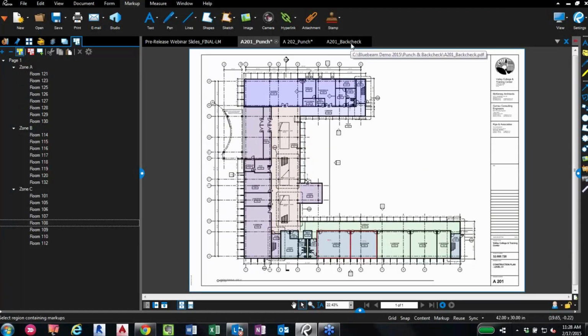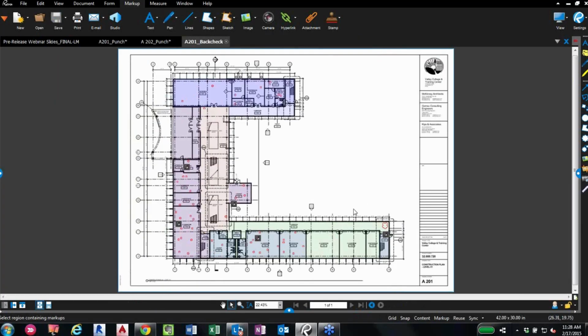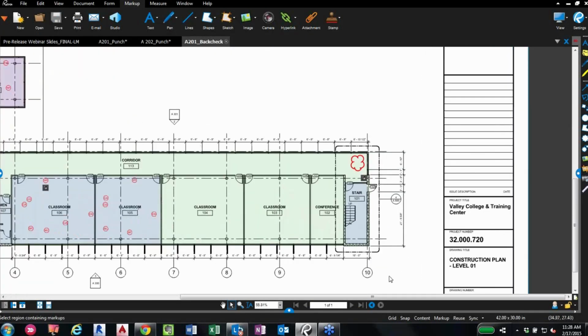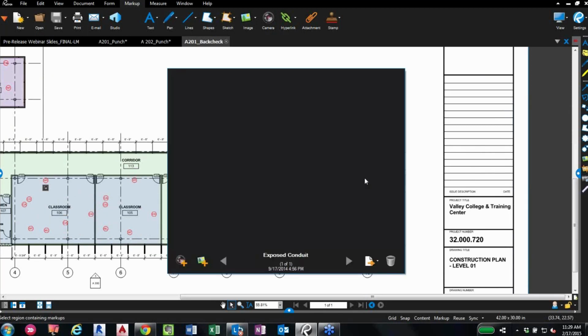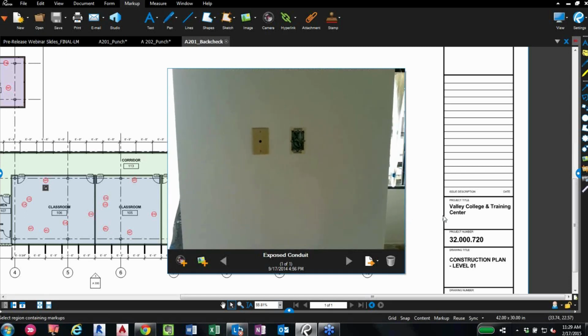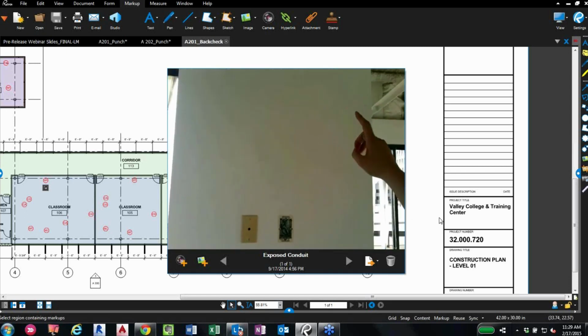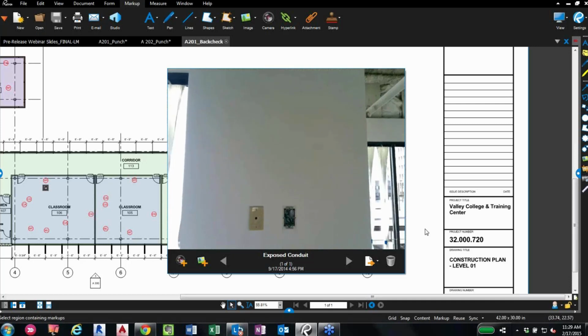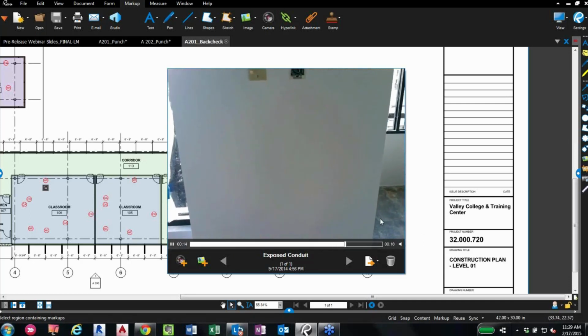Also in relationship to Punch is a brand new feature that we've added, actually an enhancement to a feature that hopefully some of you are already aware of. Last year we introduced the capture feature to be able to attach photos to your markups. And new with Review 2015, we have Capture 2.0, which now allows you to record video with audio. As you can see here, we have a nice video attached, so it helps clarify any of our punch items. So for those of you that are walking the job site and need to clarify any of your punch items, you can now record video with audio to your punch items.